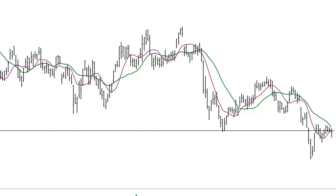Today, what I want to do is share with you a pretty powerful pattern that you can look out for when you're trading that just works amazingly well. Plus, I'm also going to give you a bit of guidance on how to cut your losses short and let your wins run. So let's go straight into it.